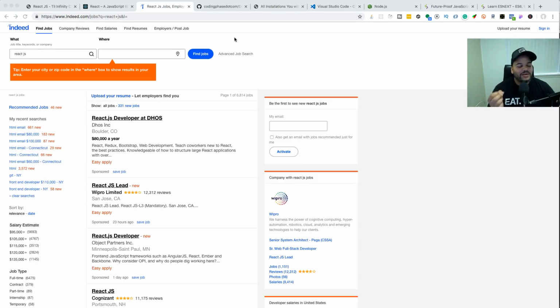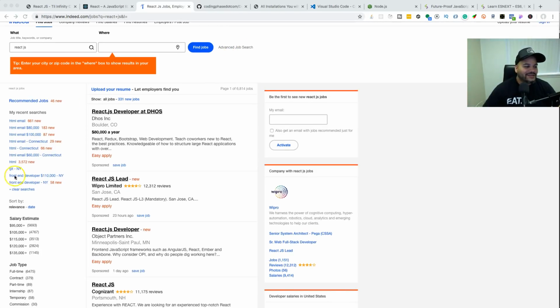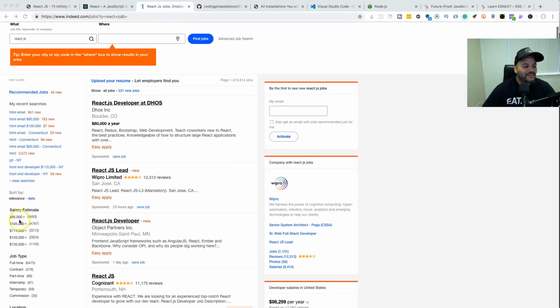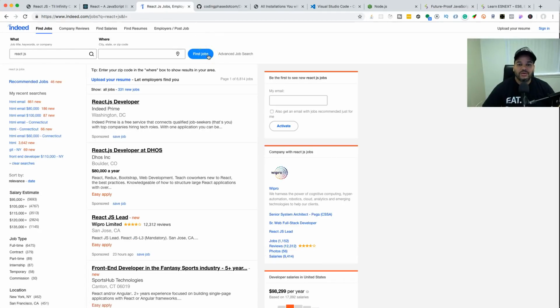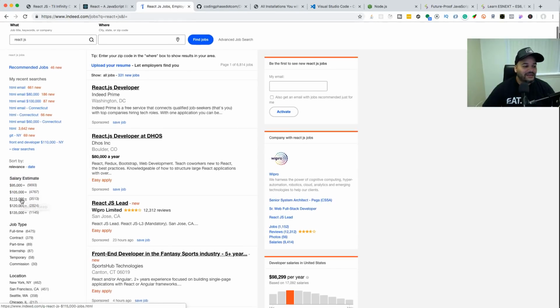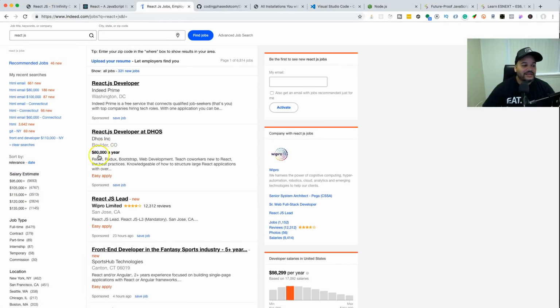Now, why you should learn React? Well, there's a bag, there's money behind it. Let's be honest. As you can see, just by searching React.js, you automatically start seeing a lot of jobs, $95,000 and up. This is something that you can search right now. Do a quick search all over the United States, and this is what's showing me: 95 and up.